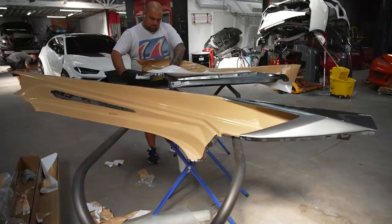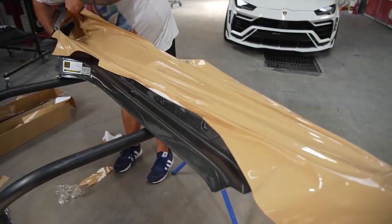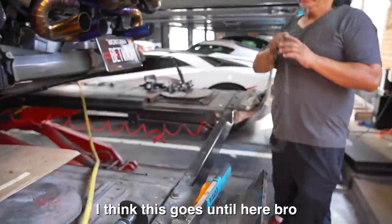He's coming right now to pick it up. And yeah, he's gonna love the color, I think. It was our choice. I think we did a cool choice, honestly. Let's see how it turns out. And I love the color too. And I love it too.